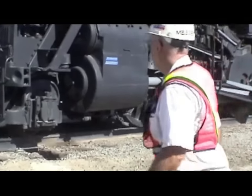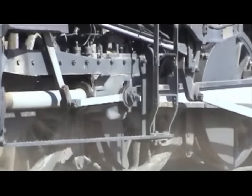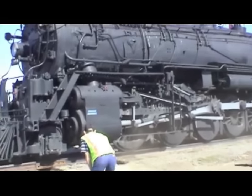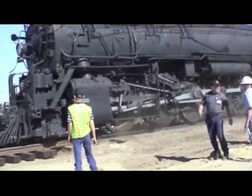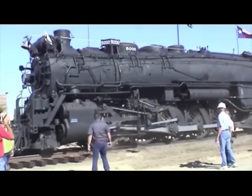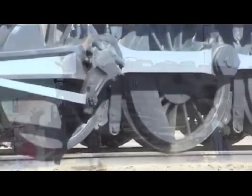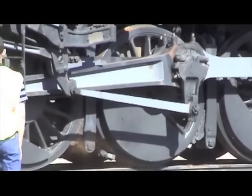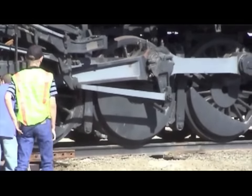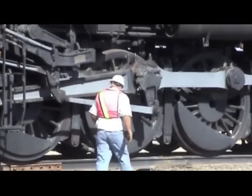Madam Queen begins to roll for the first time in almost 50 years. The second set of driving wheels begins to derail and the locomotive is stopped. The problem was corrected and the locomotive continued down the track without incident.